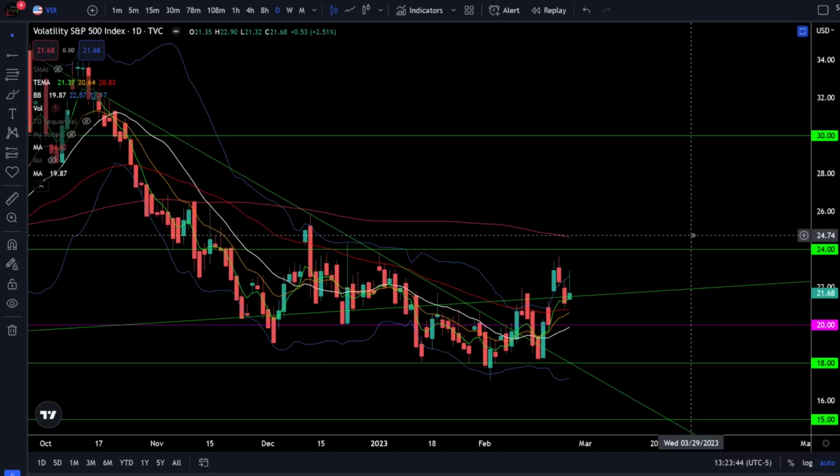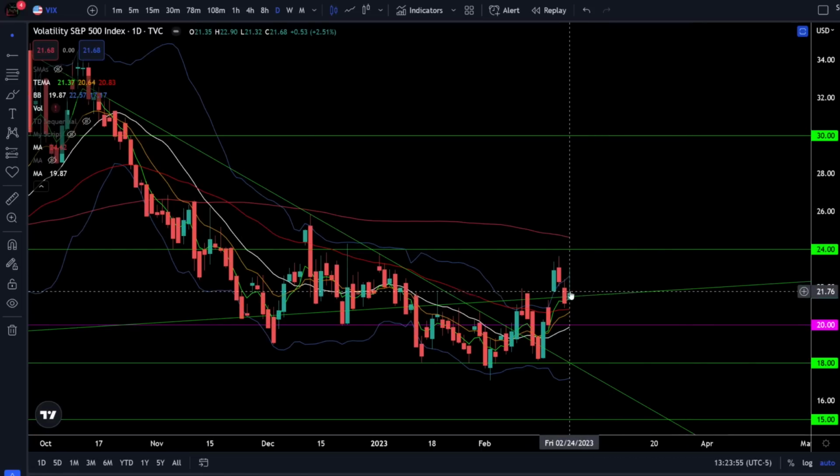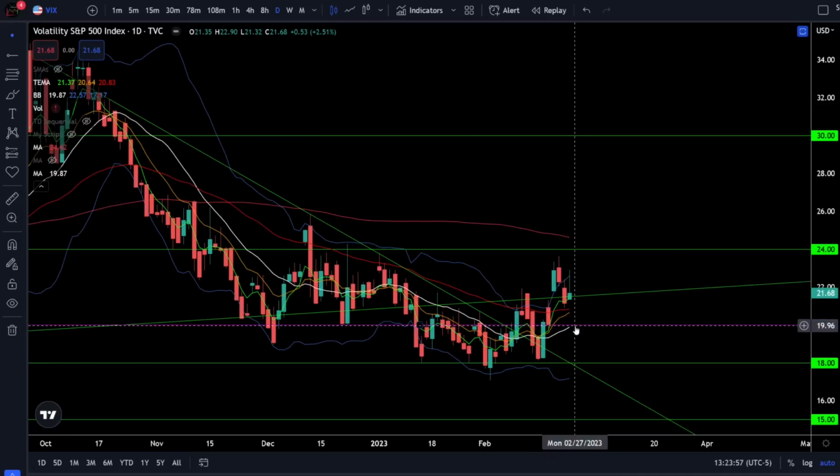On the VIX, we were up 2.51% on Friday, and we see the VIX is still closing above 20, which tells us we need to remain cautious because the VIX above 20 tells us we could be going back into the bear market. If we see the VIX crushing all the way back down below 20, that will be a bullish indication we're going back into the bull trend. So watch the VIX closely because it is going to be a great indication of whether we're going into a bull trend or going back into the bear market.